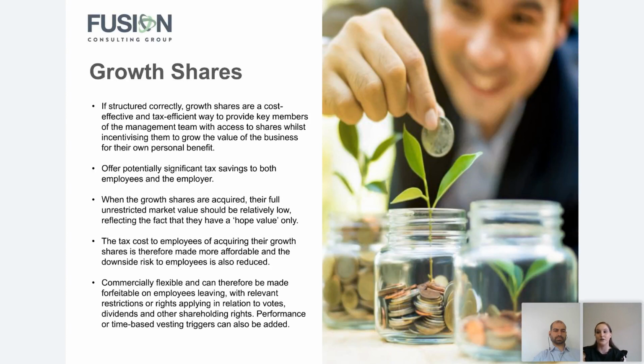Growth share structures have become more subject to risk as a result of this, and if income tax is due in respect of the acquisition of growth shares, NICs will be payable as well as PAYE. On a share sale of the company where the growth shareholder receives no more than the market value for the shares, the gain that the growth shareholder makes when the shareholder disposes of their shares will be subject to capital gains tax.